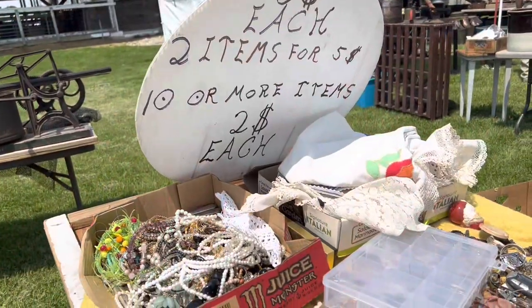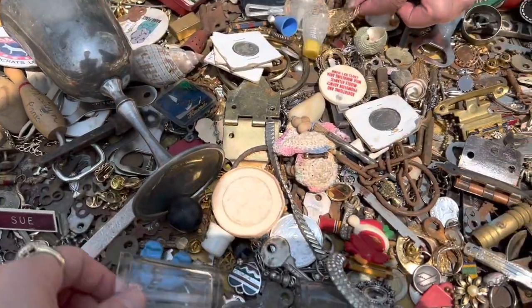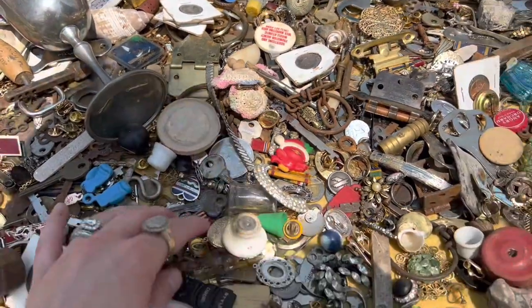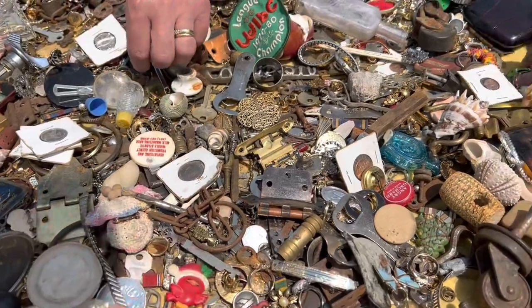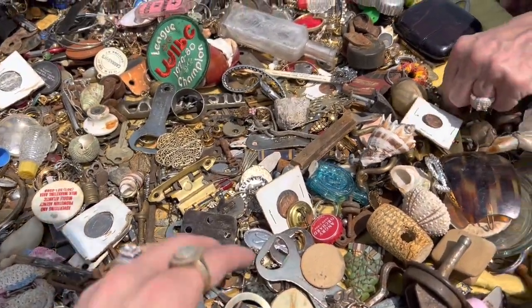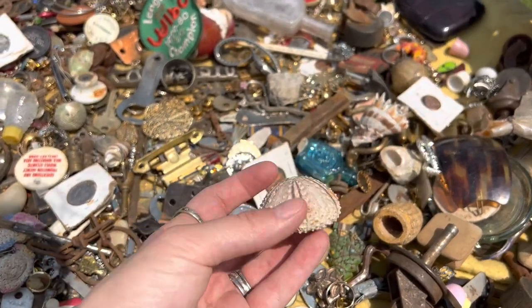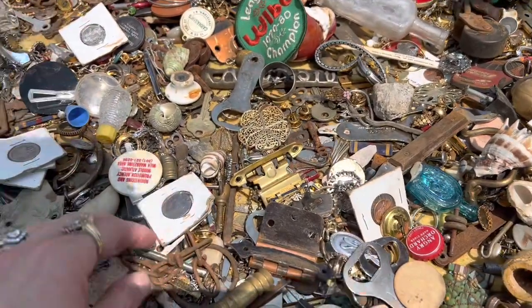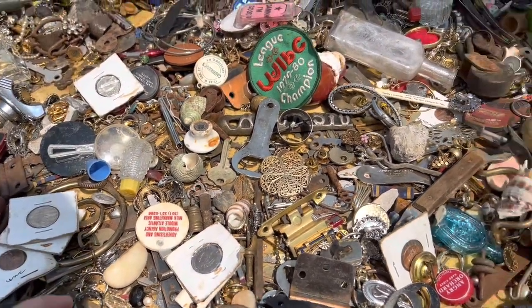$3 each, 2 for $5. 10 or more items, $2 each. And look at all the fun treasures. I would love to just spend all day looking through this pile of junk. That's my favorite thing to do. I do like that. The little sea urchin. So you can get 10 items for $20.